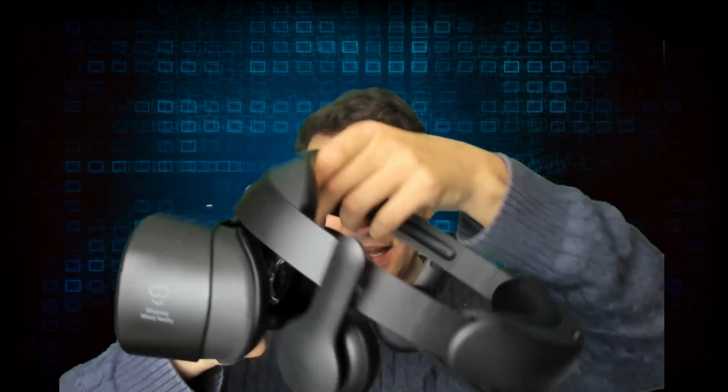Then you have these thick faux leather paddings. And when wearing the headset, it feels comfortable. And the great thing is, even if you sweat, you would simply go out of your headset, wipe off the sweat, and you're ready to go again.